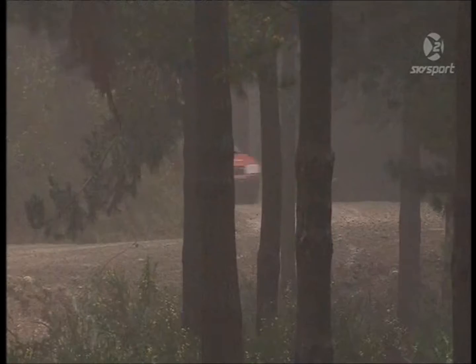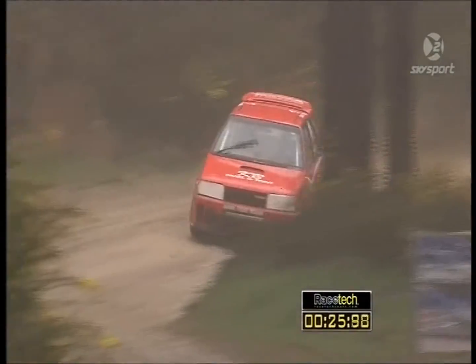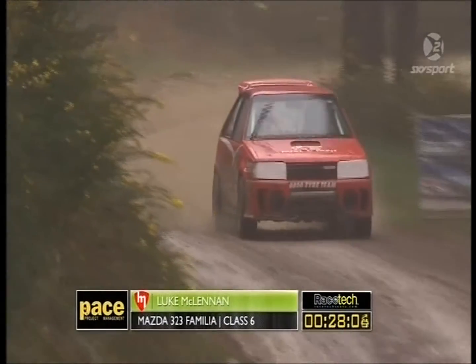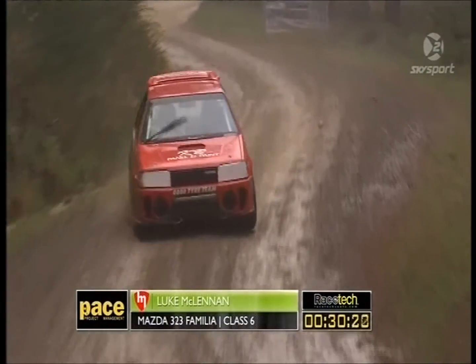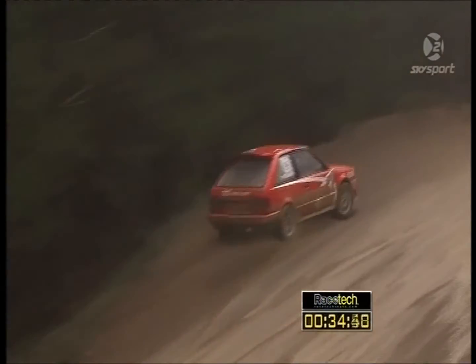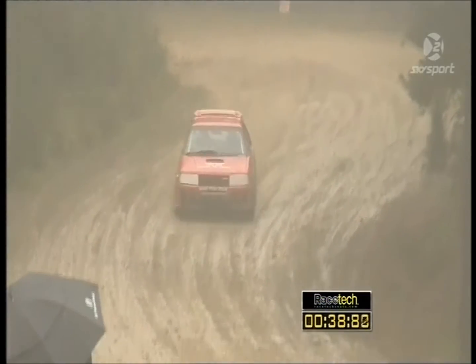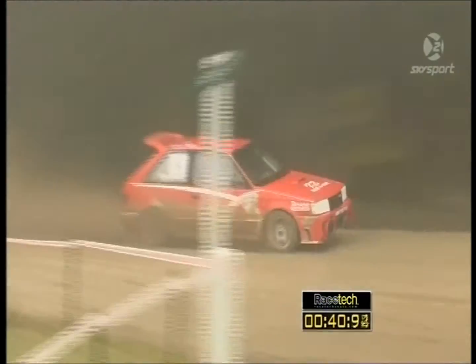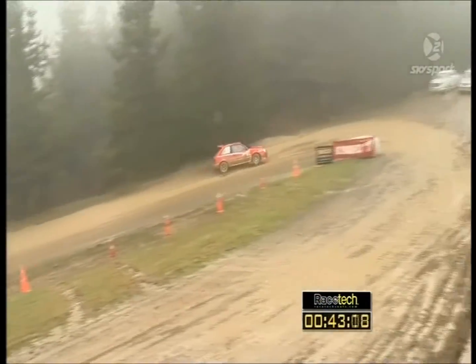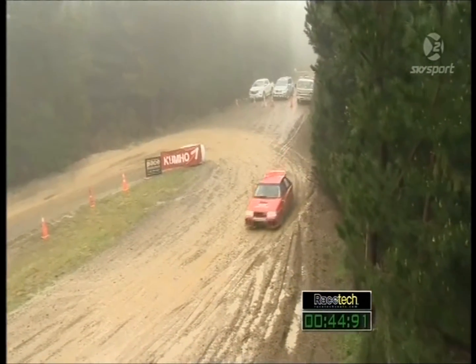We didn't wreck it. Luke McLennan on track now in his Mazda, and there was a time when these were the car to have in rallying. And that wasn't that long ago. I remember seeing plenty of Ashley Forest rally sprints where, you know, these were in the top runoffs. Seems to have gone a little bit wide through those corners. Yeah, it looks like he's using the slow in, fast out technique, and it's definitely working for him. And, you know, this is not a car with lots of electronic diffs and all the rest of it.